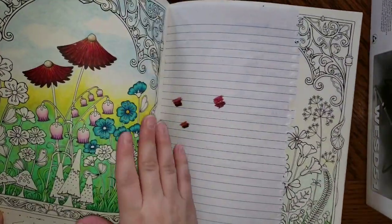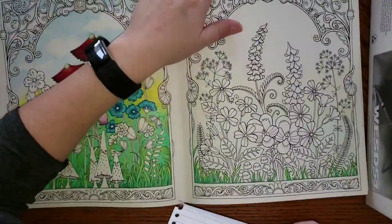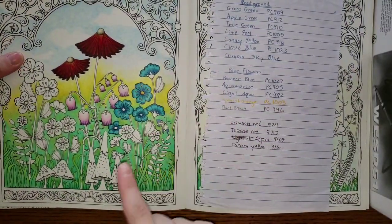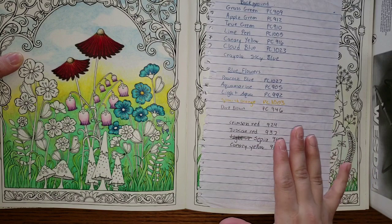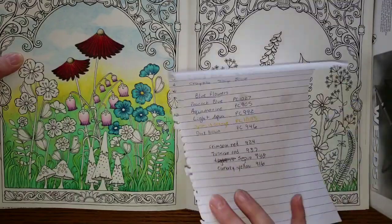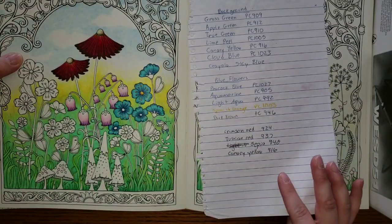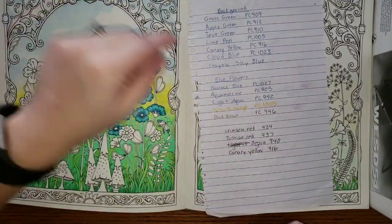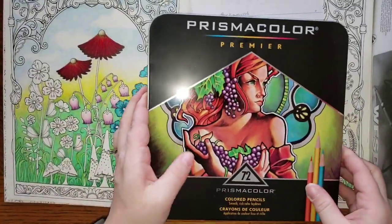Oh, here we go. I'm gonna work on this guy. Alright, this is what we're doing, guys. Just winging it. Alright, the background's done on this side. Oh, it looks like I still need to finish the centers of these flowers, so we'll do that. What is that? Spanish orange and dark brown. So I have my Prismacolors here.